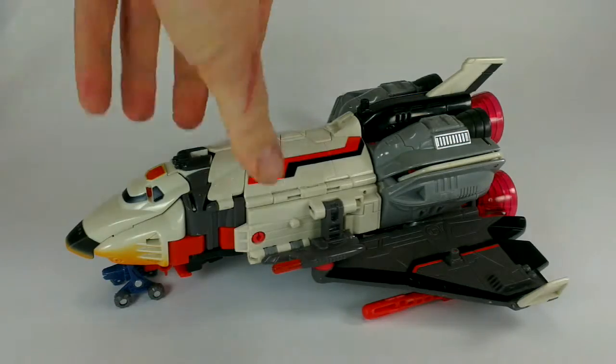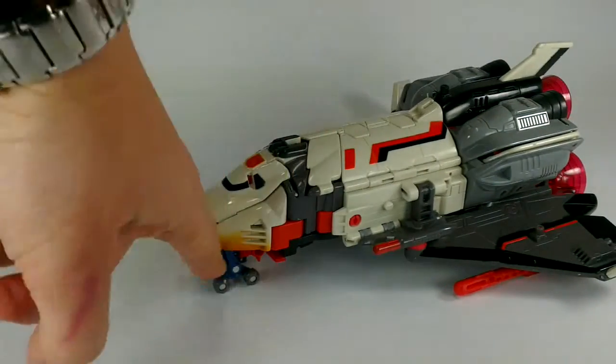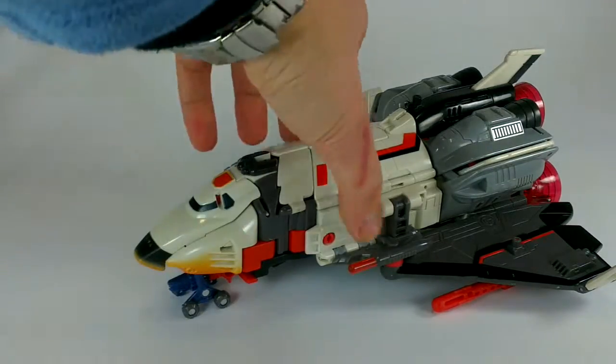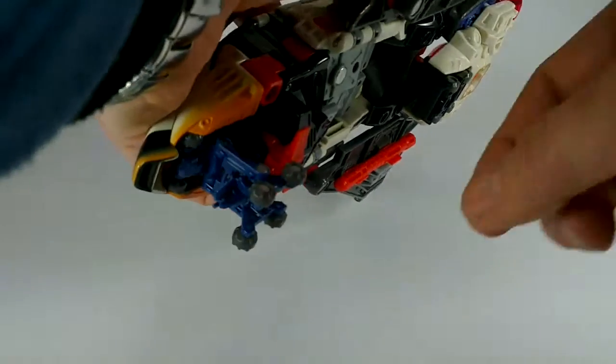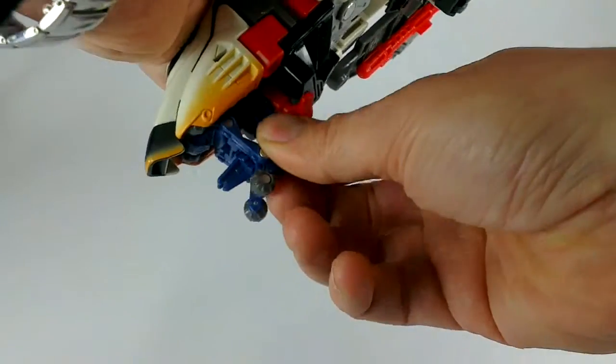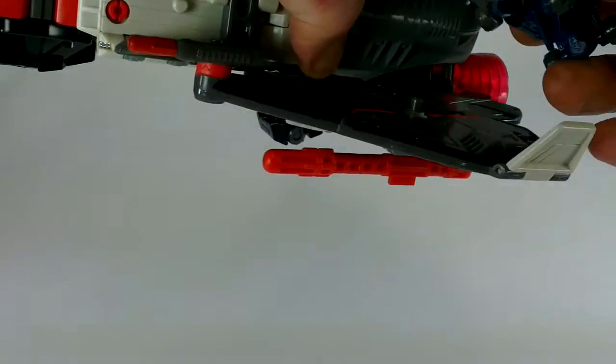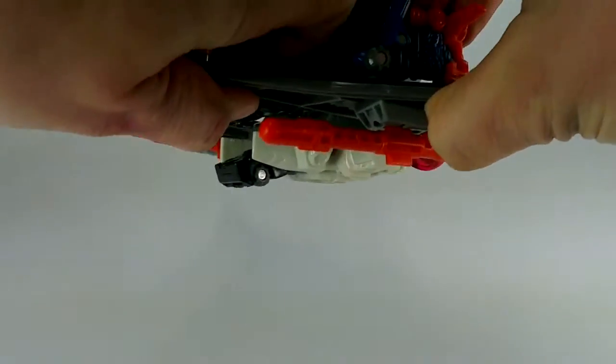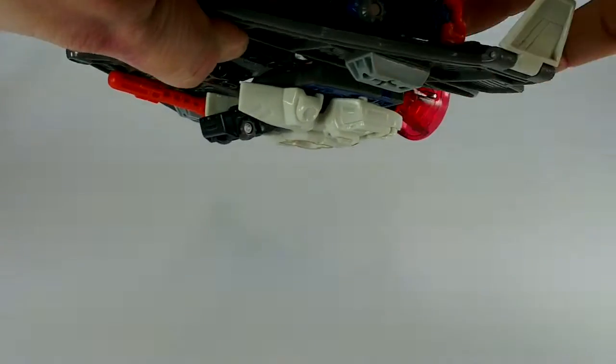So if you can see these wheels that he rolls on under the nose cone here, these wheels are his minicon in the transformed form. If I turn over Jetfire like this, I can unpeg the minicon, and he is his own little vehicle who can, if you get the wheels right, drive around and do stuff. But we can use the minicon to peg into this wing section, like this, and give it a good push, and then the bomb will drop.